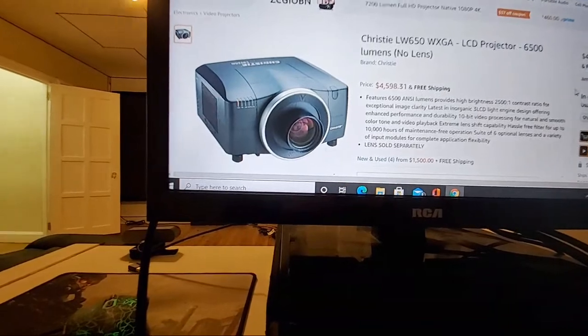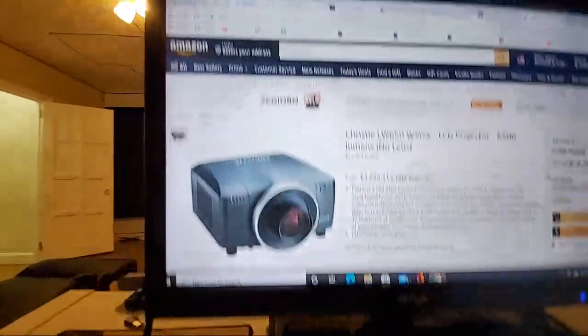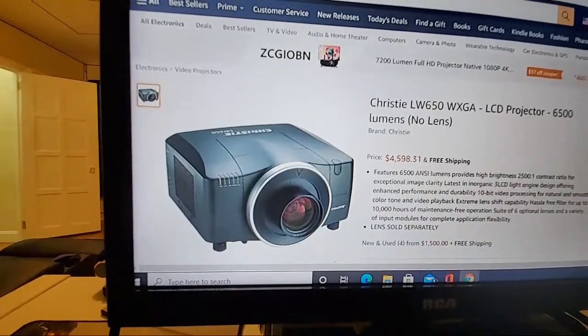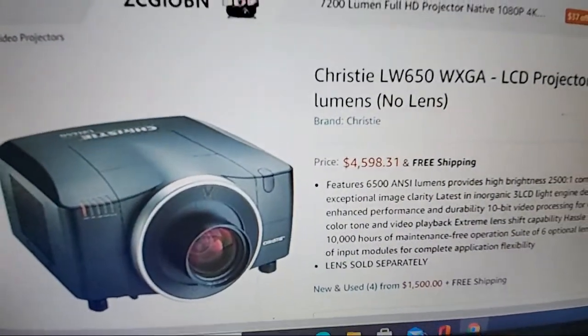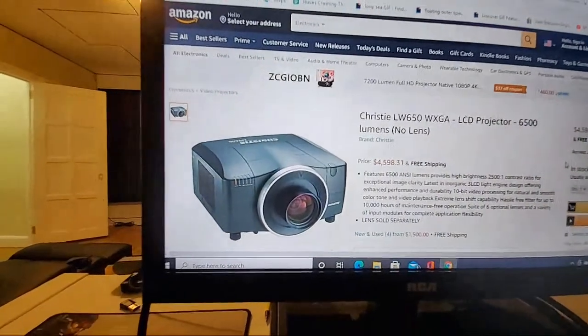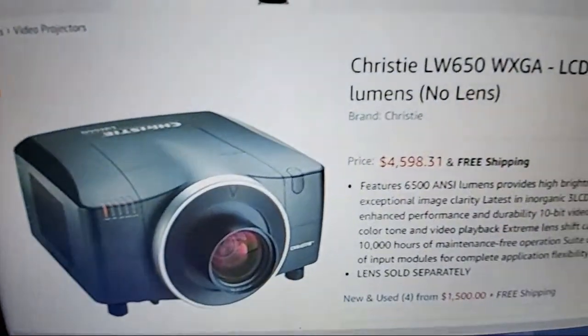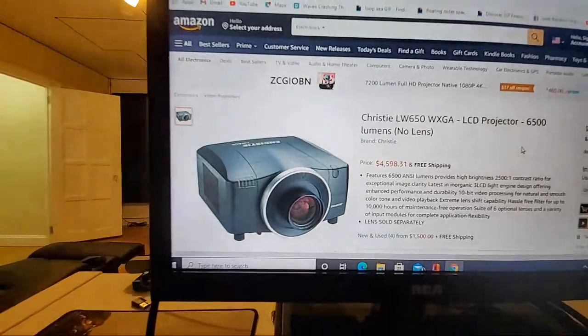I knew what that projector was worth when I saw it. I looked at it, I was like, good God, that's like a freaking almost $7,000 projector. This is no lens. This is without the lens. This is how much that projector costs with no lens. They sell them this way. They don't sell them with the lens. The lens, on the other hand, is gonna cost you another extra $4,000. That's how expensive these projectors are. That's the lumen count on that sucker right there. Now, this is not going to be used for inside.